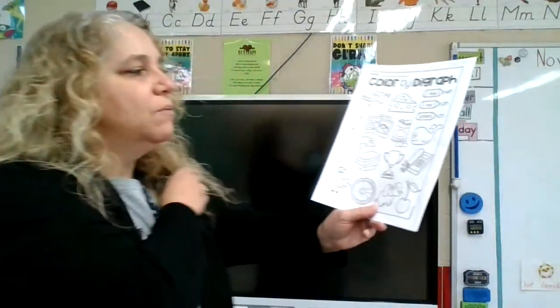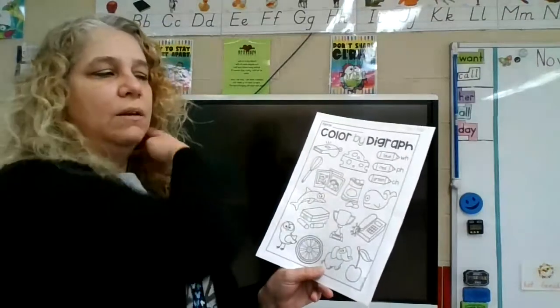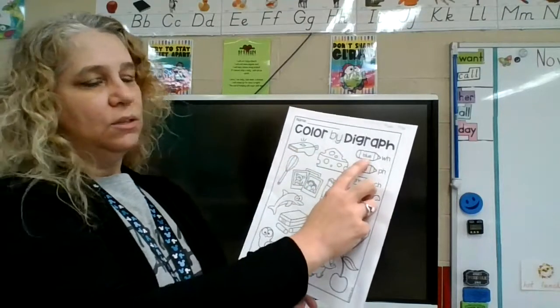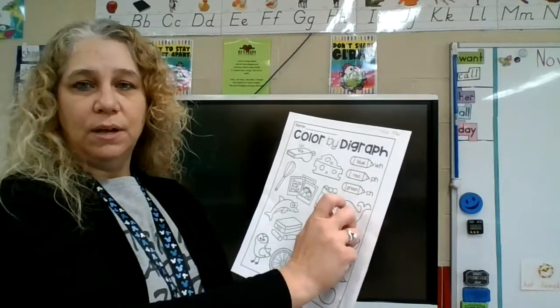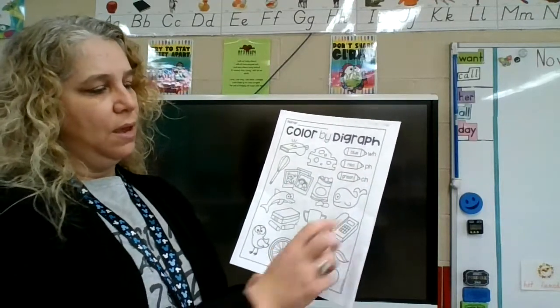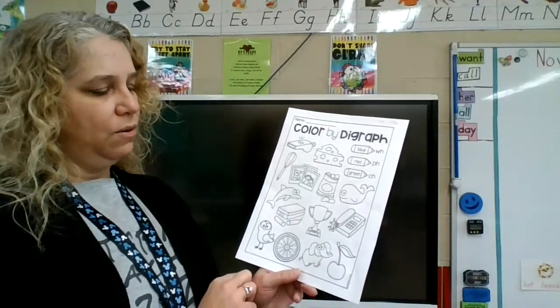So this one right here, color by the digraph. Okay, it doesn't have TCH. Because TCH would be the same as this one, because they both say ch, so it'd be green. So, wha, if it's WH, like whistle, it's going to be blue. PH, remember, what does PH say? If you need to, put an F next to it, okay? PH is red. And the CH, green. So blue, red, and green.